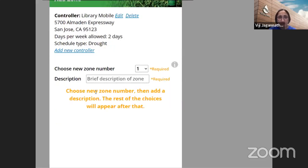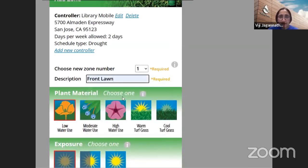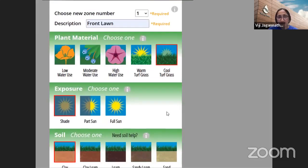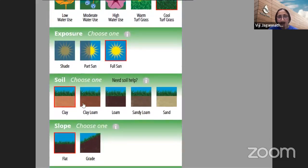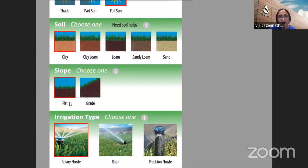So let's add a zone. This is zone number 1. I'm going to say front lawn. Our lawns are typically cool turf grass, so you would click this if you were in this mode. Then I'm going to say full sun. Let's say clay. As I said before, you can assume pretty much that all lawns are sitting on clay soil. Flat.